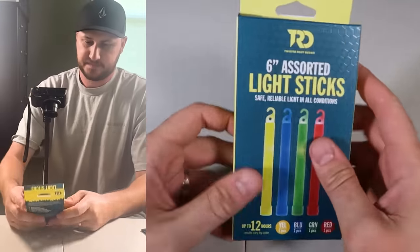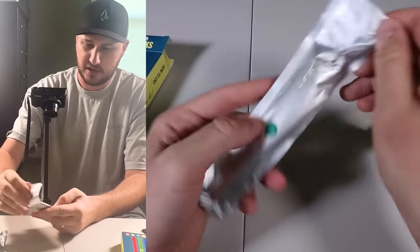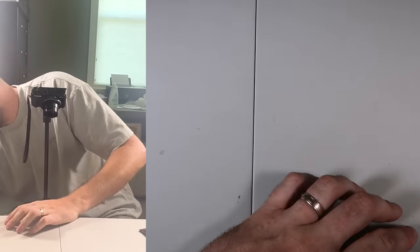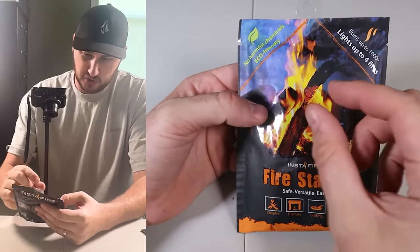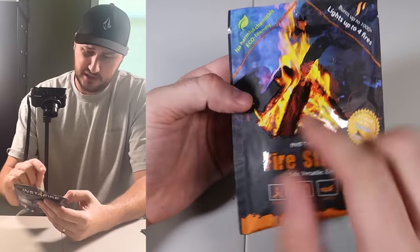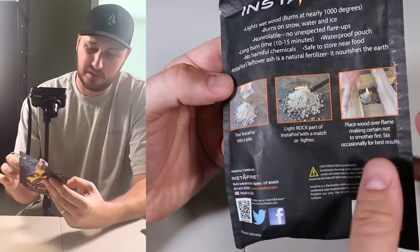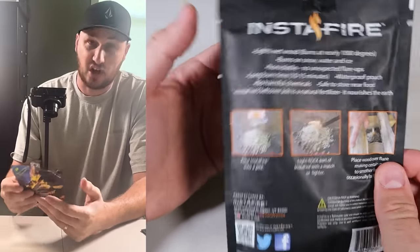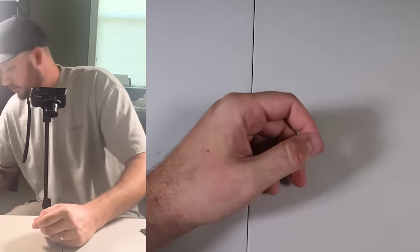Glow sticks, let's open it up. 6 inches, ooh, individually packed, so it's always good to have for survival kits. Nice, I'm not gonna open them. This fire starter is amazing. Only a little bit of powder inside of it, and all we need is a little bit. The burn time is long, 10 to 15 minutes. That's awesome, and it says 1000 degrees, so a really powerful fire starter option.